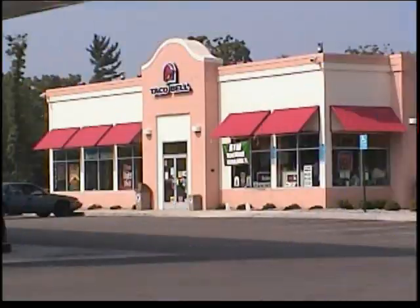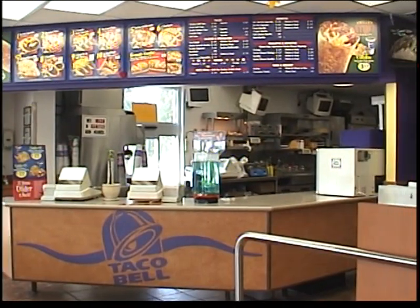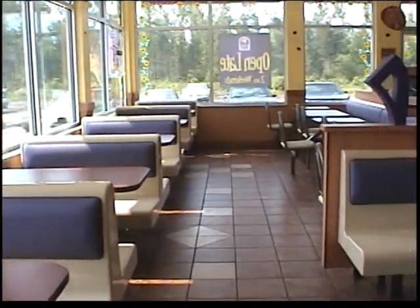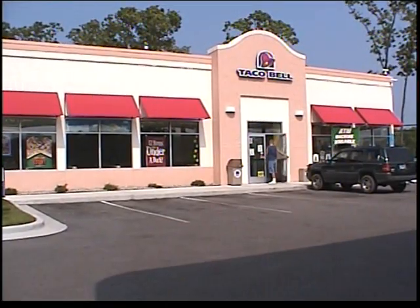Make a run for the border. Taco Bell is waiting to cook for you. Delicious tacos, nachos, chalupas, gorditas, quesadillas, or try their famous grilled stuffed burrito for only $1.99. Make it a combo for only $3.49. Their large variety includes specialties, combos, supreme, salads, and kids' meals. Taco Bell, the best fast food north of the border.